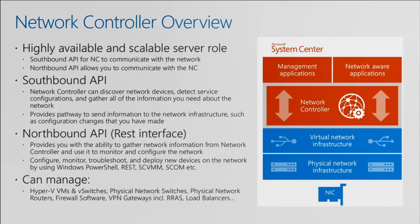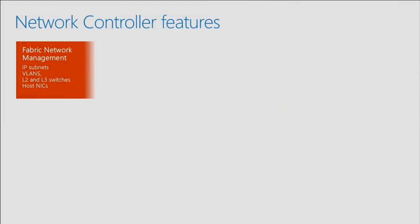And it can manage all of those things. It can manage the Hyper-V virtual machines and the switches, which is why we now use Cert instead of internal teaming. It'll manage the physical network switches and the physical network routers and your firewall software. So we've placed a software layer over the network to allow you to move things around without affecting those things. So it'll manage your current load balancers and your RAS as well.